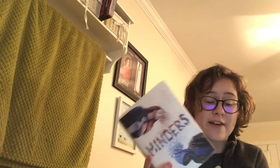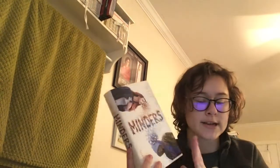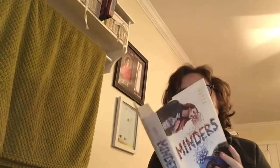Yeah, Nan A. Talese, Doubleday, a division of Random House, another division of Random House, so also from one of the big 5 publishers, and originally $27. This book was not worth $27. Sorry to tell you. And then lastly, I read Minders by Michelle Jaffe. I gave this 2 stars. It's from Razorbill, which is the YA imprint of Penguin, so another big 5 publisher, and originally it was $18.